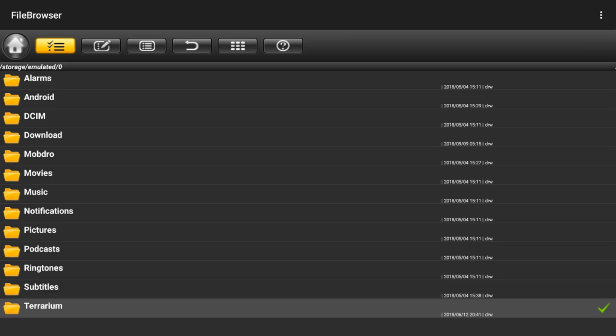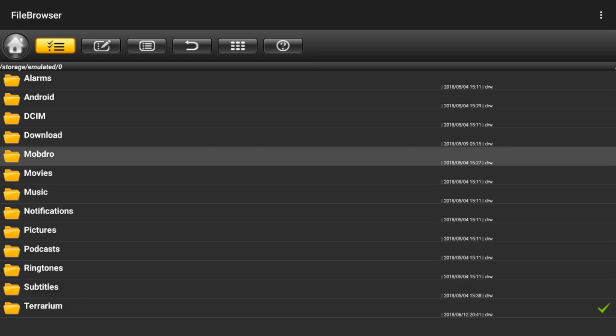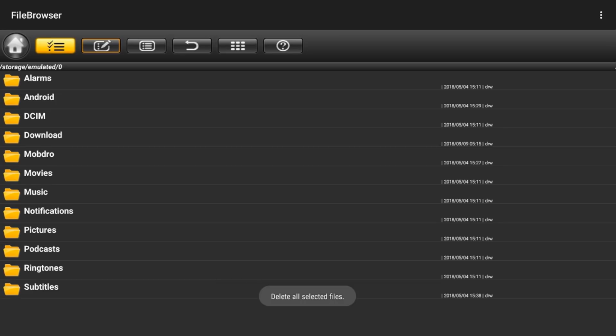Now we need to go all the way up and we need to go over to the next icon, which is the little pencil to the pad right here. We're going to press OK, and this menu will come up. From here, we got to delete this thing. So we're going to go all the way down to delete and press OK. And as you see, it is gone.